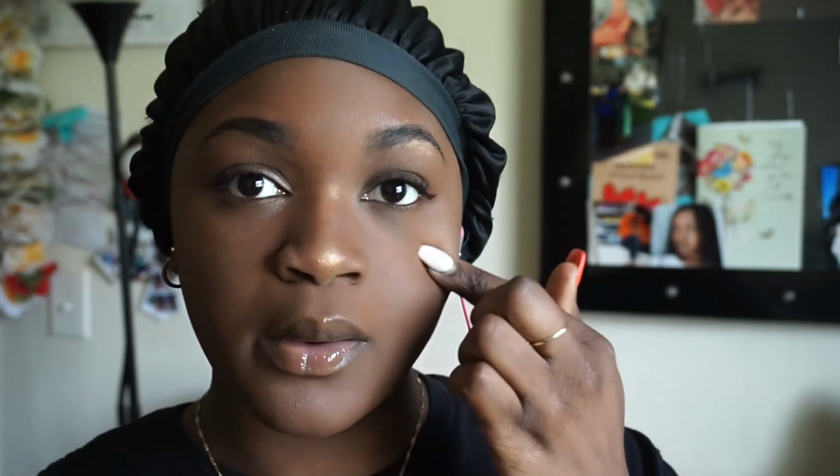lip gloss popping for a longer period of time. So your lip doesn't soak up all the moisture from the lip gloss instead. And just get yourself a little gloss. I'm gonna go do my hair and I'll be right back.